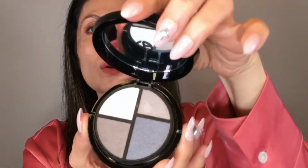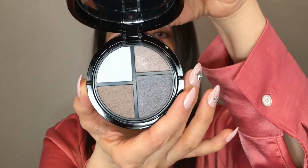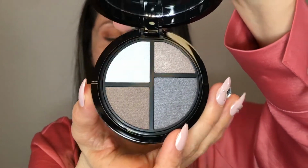I like this color for when I go to an event, because I usually do my eyes natural, but I didn't have any color like this. So that's why I ordered it, because I want to try a different color with my brown eyes.